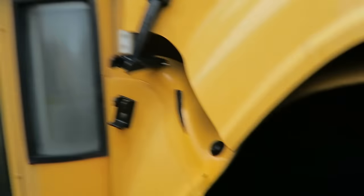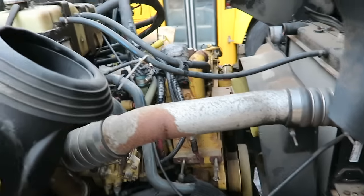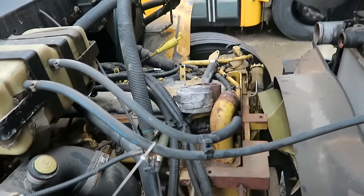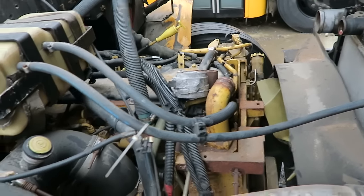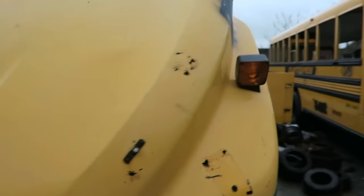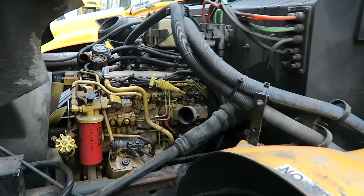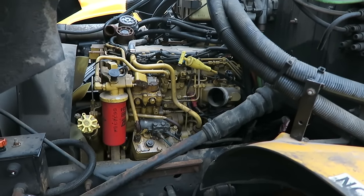Let me see if I can open this one here. Yep. This one has the Caterpillar. Ooh, the hood is heavy. See the Caterpillar. I don't know why they put these Caterpillars in these Bluebirds here, because they give so many problems when it comes to doing the regen.